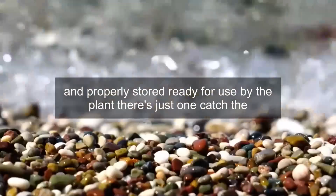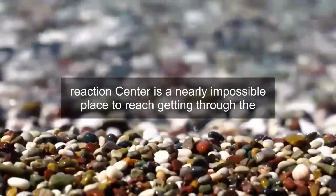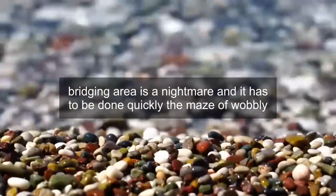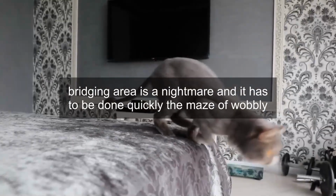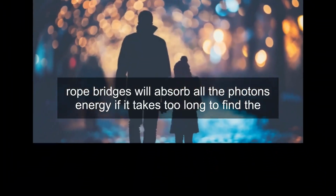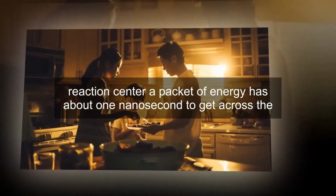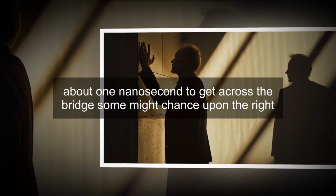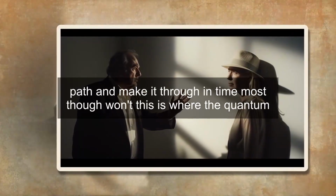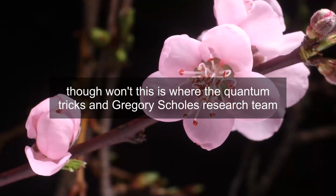There's just one catch. The reaction center is a nearly impossible place to reach. Getting through the bridging area is a nightmare, and it has to be done quickly. The maze of wobbly rope bridges will absorb all the photon's energy if it takes too long to find the reaction center. A packet of energy has about 1 nanosecond to get across the bridge. Some might chance upon the right path and make it through in time. Most, though, won't. This is where the quantum tricks and Gregory Scholes' research team comes in.